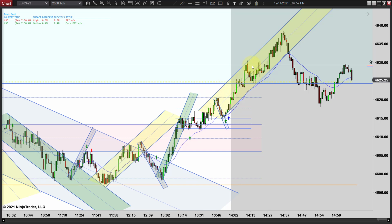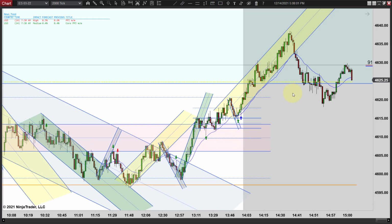And off it goes. And that takes you into the 2:30 hour, but off it goes there. And that's a fairly strong move up. I would at least look for a measured move here. And you can see that's pretty close. We went a little bit higher before it sold off.